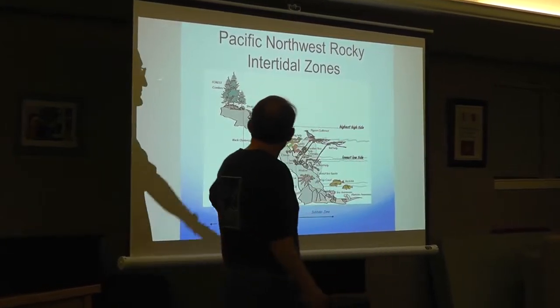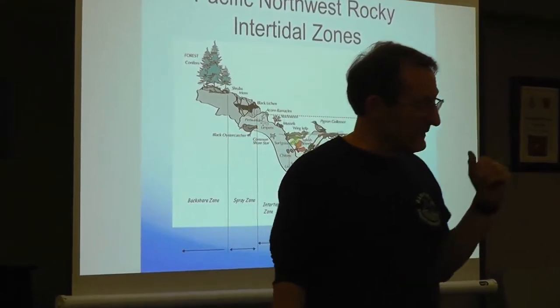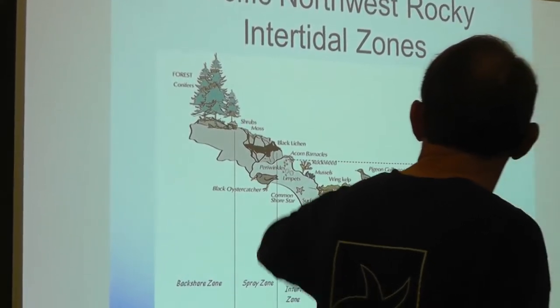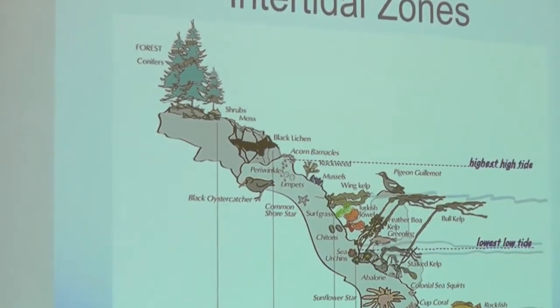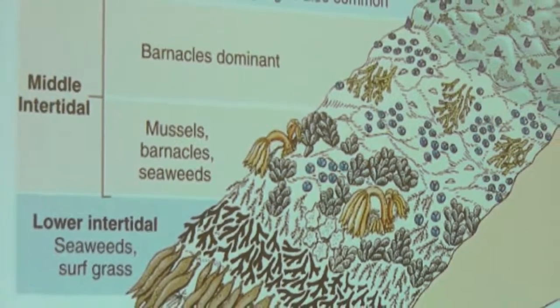So, and then you'll notice that up above the high tide zone, there's a group of organisms that I'll talk about later, but I consider them to actually be part of the intertidal zone. And then eventually you do get into forests, and here you're definitely back at the tide zone. And I'm sure all of you have noticed that there's a range of different stuff on the tides.